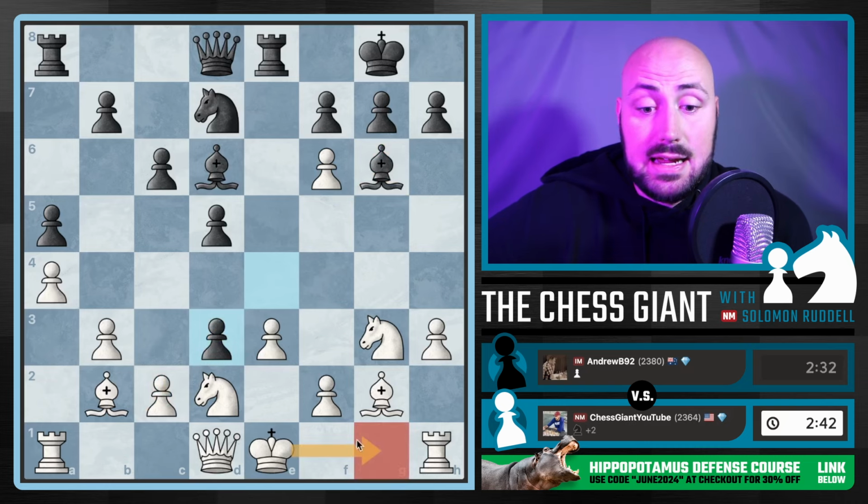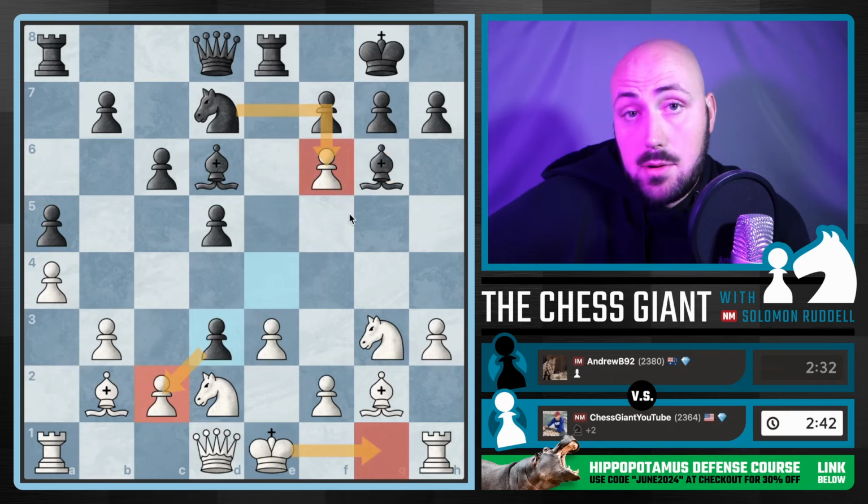Here's where we just got to get out of there and let black take this pawn. And then they're going to take this pawn. So they're going to get 3 pawns for the piece. So we're going to be even in material. I don't like it for white.